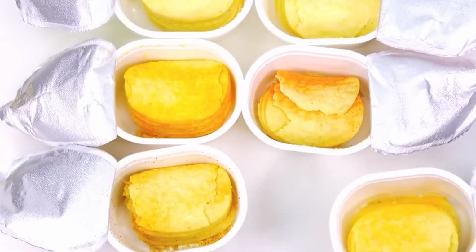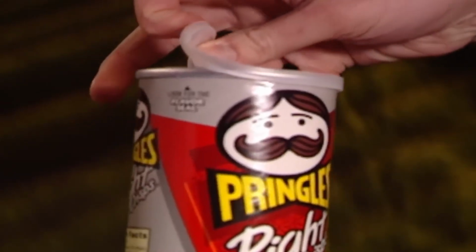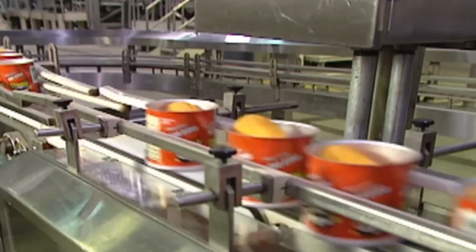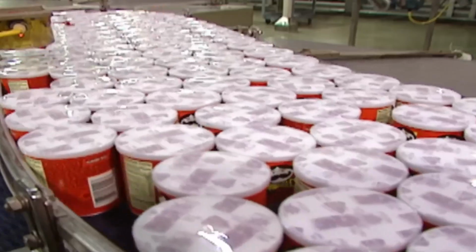Let's find out. Unlike conventional potato chips, which are crafted from fresh, unprocessed potatoes, Pringles take a distinct route in their production. Instead of using slices of raw potatoes, they employ dried potato flakes as their primary ingredient. This is not just a trivial difference. It fundamentally alters the entire manufacturing process, resulting in a unique appearance, flavor, and texture compared to traditional chips.